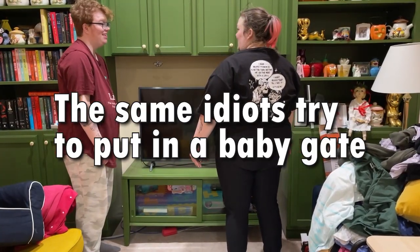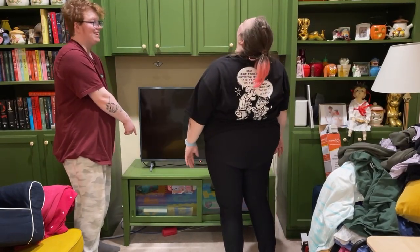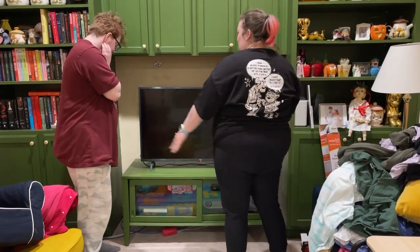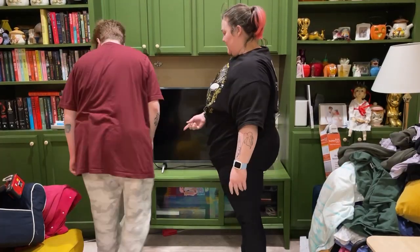No. I think putting in the baby gate before we put this godforsaken thing here would have been best. Well, hang on. Do you think we can move it all the way to the right? You screw things in, move it all the way to the left? No. There's not enough room. No. Give me the screw. See if that'll work.